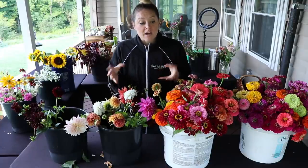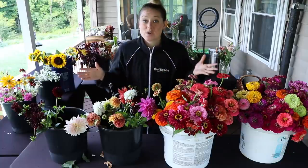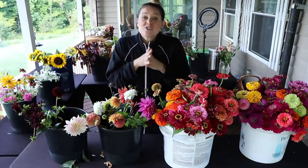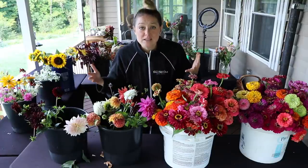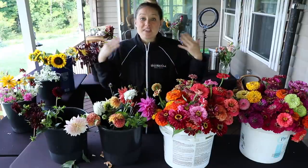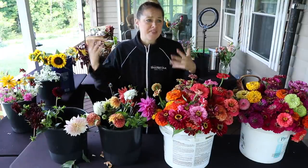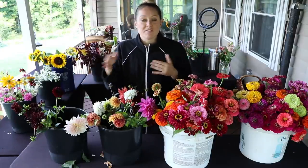Speaking of going well, this consignment that I'm making these bouquets for this morning is doing awesome. It's a small town, small mercantile, super cute, adorable. I love what they're doing. They now have over 40 local vendors. I keep bringing bouquets there and they keep selling out within 24 hours. The first time I brought bouquets there, I brought, I think, 6. Sold out. Then I brought 8, sold out. And then I brought 12, sold out.